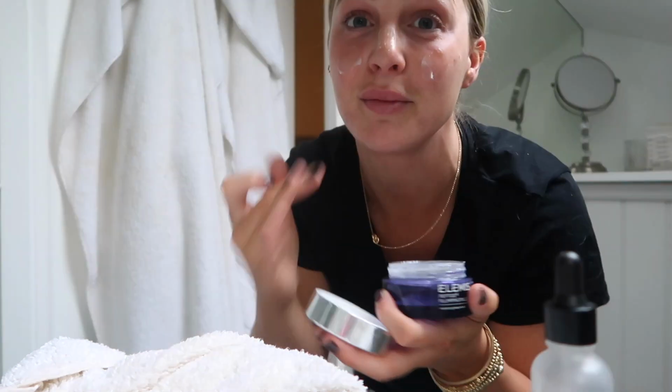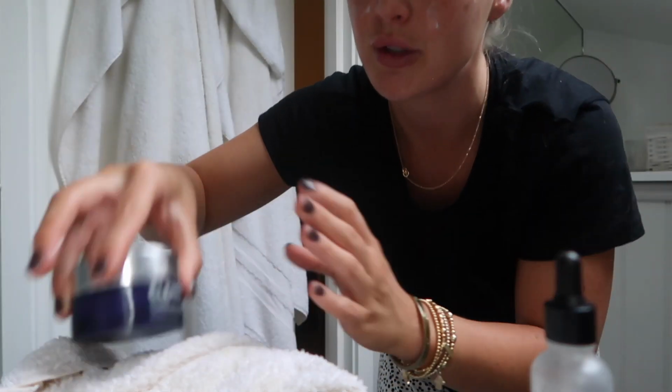If you can see me, I'm having to bend down every time. This just smells so good. I swear it has lavender in. I just find it so calming and cooling.